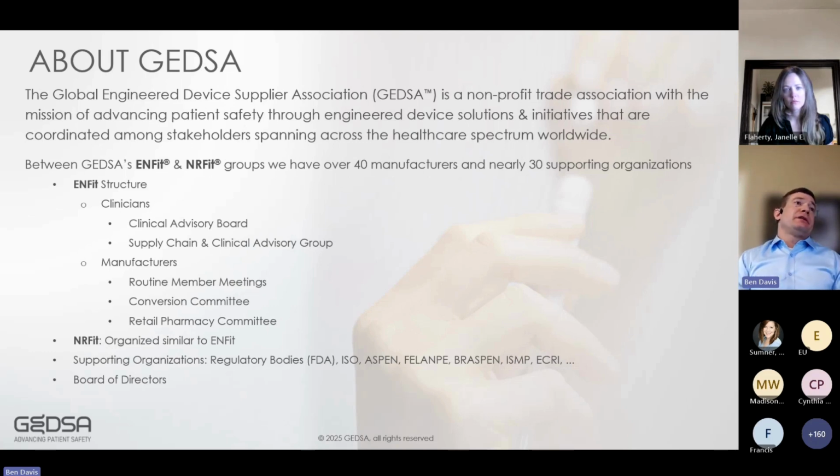The way we're structured is, we interact with quite a few clinicians. We have clinical advisory boards. We have a supply chain and clinical advisory group. Of course, we also liaise with all of our manufacturing members through routine meetings in various committees that we hold with them. And that's the ENFit side of our organization. We also have this whole other side called NRFit, which is basically structured the same as ENFit. It's just for those device manufacturers and clinicians that are more in the neuraxial or anesthesia space.